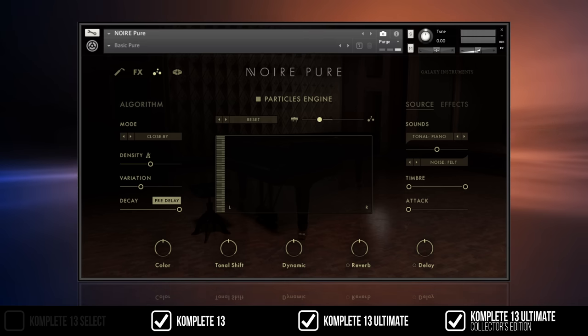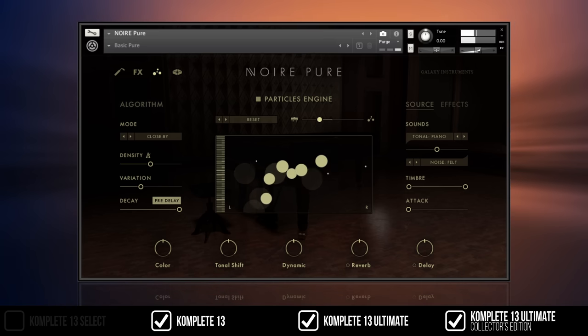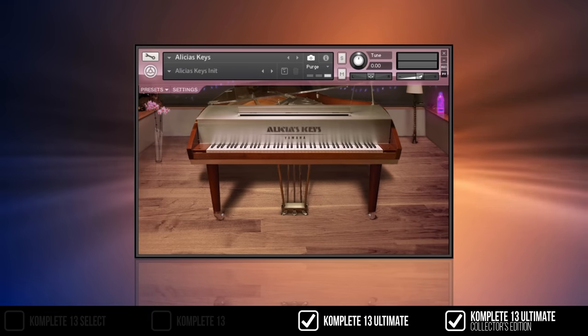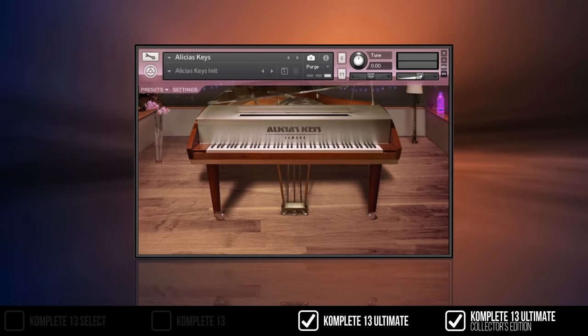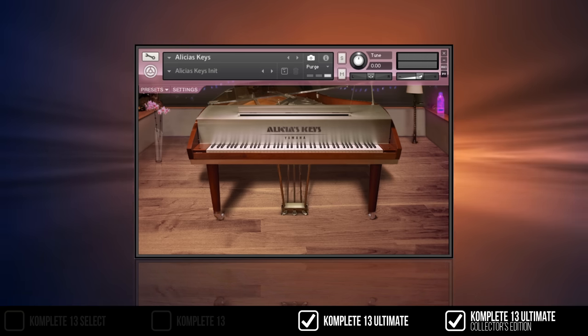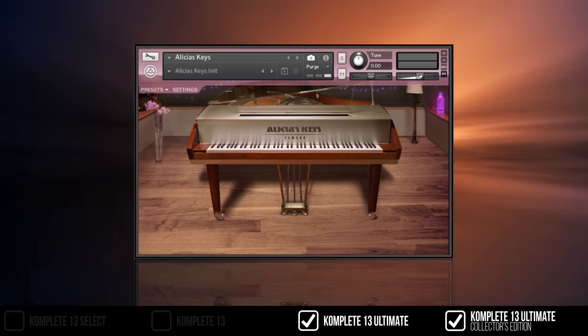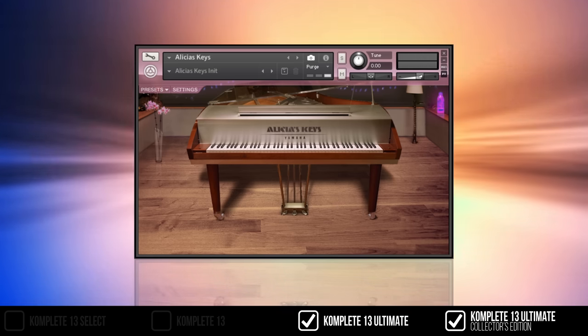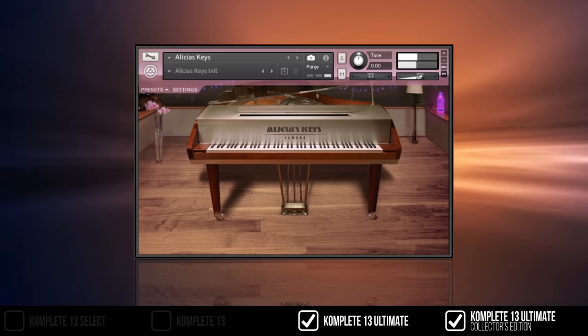So as well as all of that, when we go up to the Ultimate and the Collector's Edition, they also include Alicia's Keys. Now, Alicia's Keys is an old favorite of mine. It's not probably the most exciting sounding piano in the world, but it is a really good go-to piano for lots of contemporary music. Let's just have a quick listen to Alicia's Keys in case you've never heard it before.